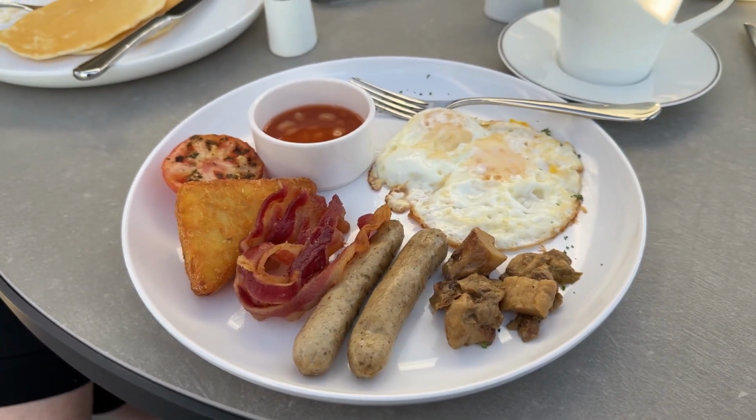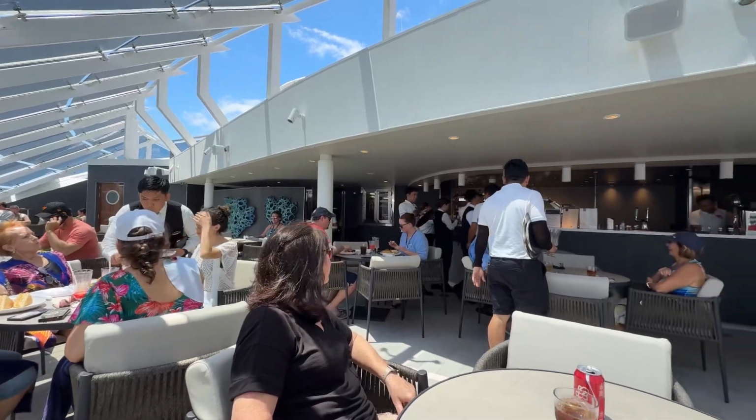And look at this opulent breakfast outside of the grill. They have something called an American breakfast, and that's what it looks like. I realized they were mushrooms.